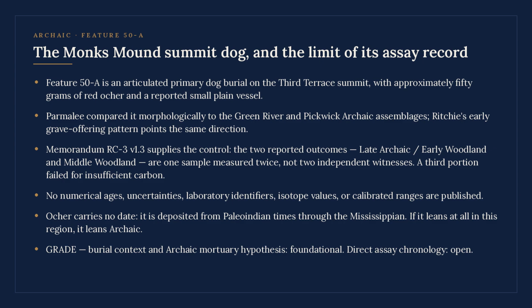The two reported outcomes, one Late Archaic or Early Woodland and one Middle Woodland, are one sample measured twice. They are not two independent witnesses. A third portion failed for insufficient carbon, and no numerical ages, uncertainties, laboratory identifiers, isotope values, or calibrated ranges have been published. The ochre carries no date at all.